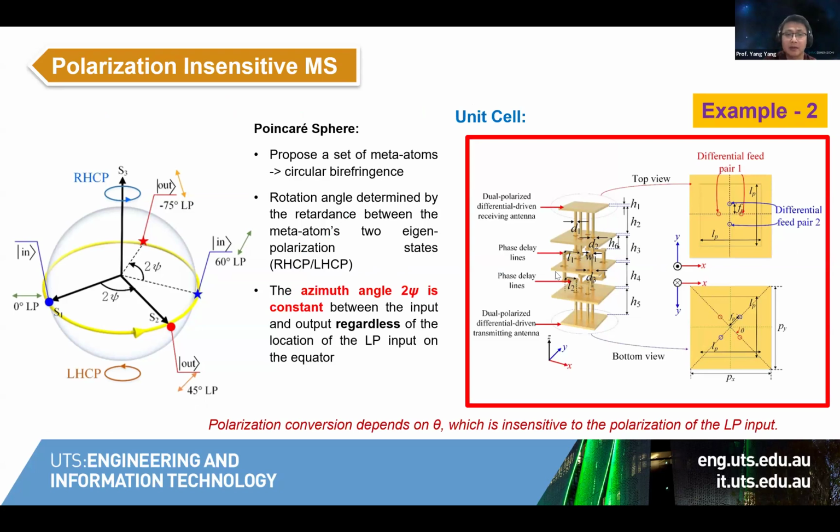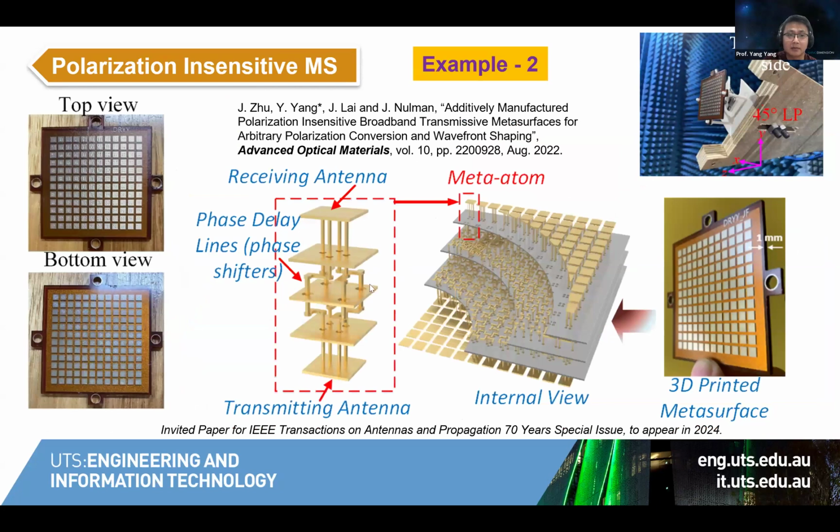So this gives a little bit more detail about the metasurface design, and you can see, with the metasurface in my fingers, that it's only 1 millimeter thick.